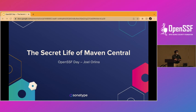that target the JVM. I used to say that Maven Central was primarily for Java developers, but I think the truth is that if you develop in Scala or in Kotlin, all these things target the JVM, Clojure. There are components in Maven Central for all of those languages.